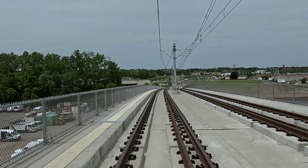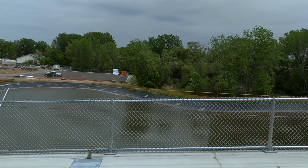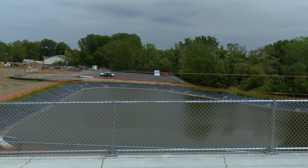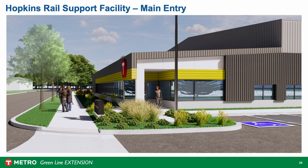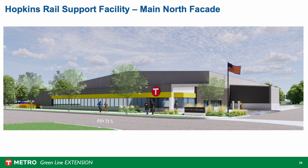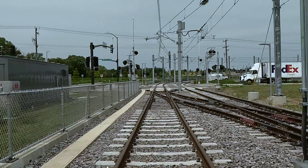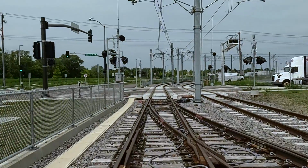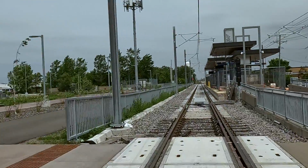Descending the bridge, on the right you can see the largest new water retention pond in our corridor and the ongoing construction of the 23,000-foot Hopkins Rail Support Facility. This facility will be used to support maintenance activities on the Green Line, including signals, communications, track, and traction power. Leaving the bridge, we stop at another grade crossing, the first in Hopkins, before turning east to stop at our next destination, Shady Oak Station.